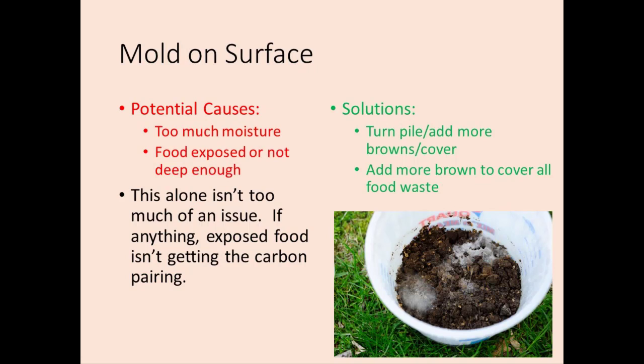You might walk out to your compost pile and realize that there's mold growing on the surface. Well, mold growing on the surface of a compost pile could mean that there's too much moisture, or maybe that the food is exposed or it's not buried deep enough. So this alone isn't too much of an issue. If anything, exposed food just isn't getting the carbon pairing that it needs.